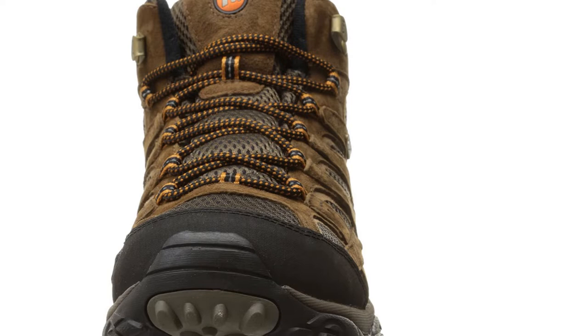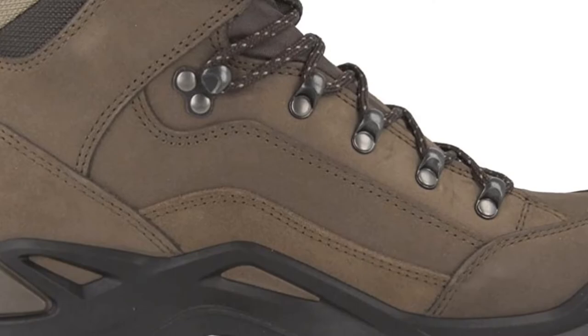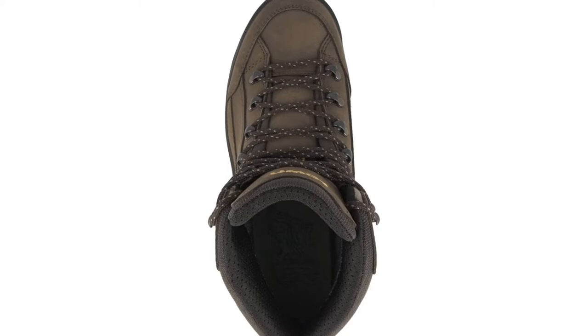Number 2. For hikers who regularly tackle tough terrain, the Lowa Renegade GTX Mid is a widely popular boot that offers great durability and foot protection. They come in at a steep price, but the Renegades are well worth the cost if solid ankle support and maximum stability are what you're after.